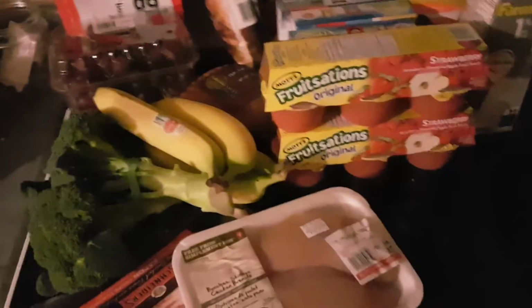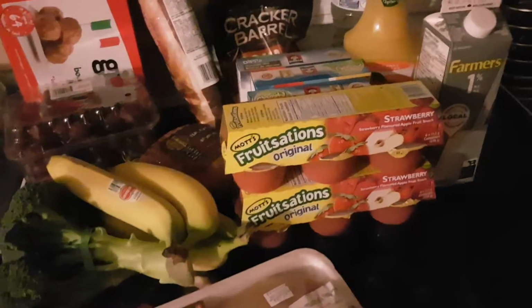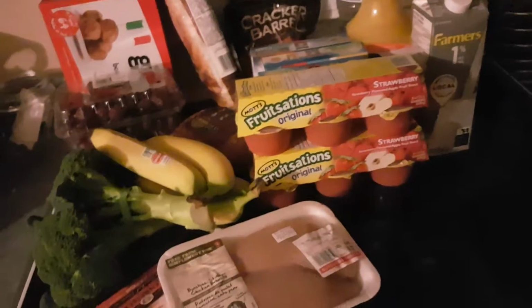This is Sheiky Life, and I've had a rough day today, but I'm here with a grocery haul, which is really cheering me up. So I figured it'd cheer you guys up too. I went to two different stores, Giant Tiger and the Superstore, and this cost about $80.